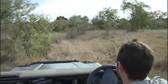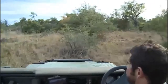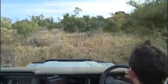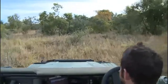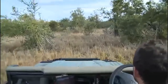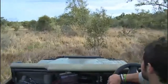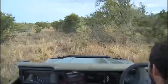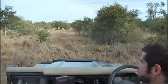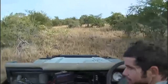Get ahead of this lion, and there's a small parkway here that takes us past a dried up little water hole and then links us onto the road that this lion is following, and we'll then get some great visuals of him. Racing down the road towards us, so stand by.